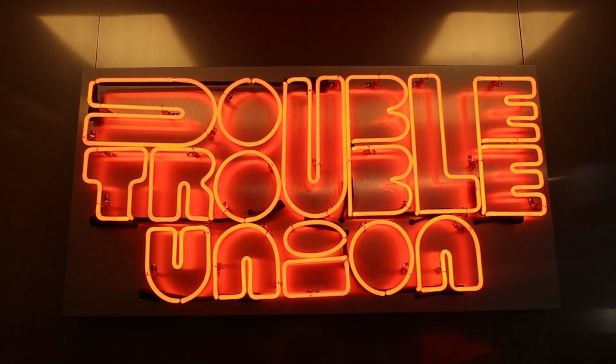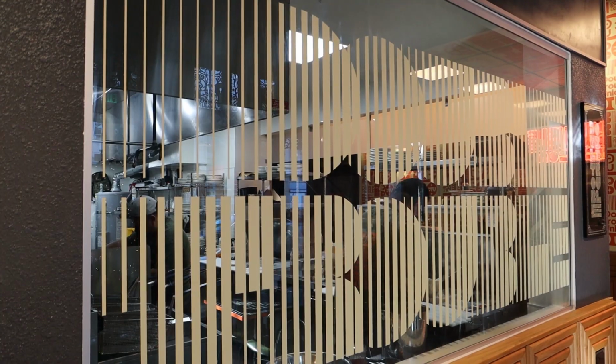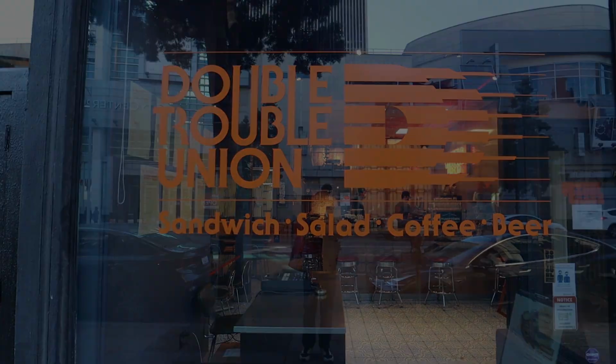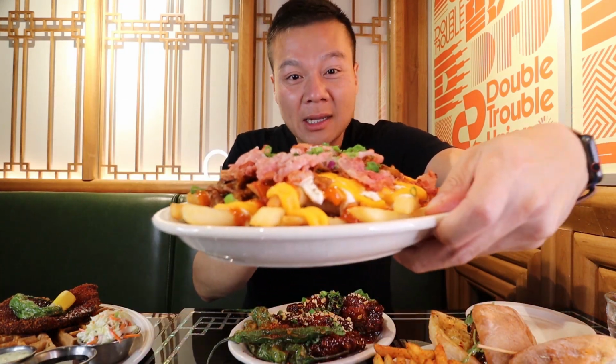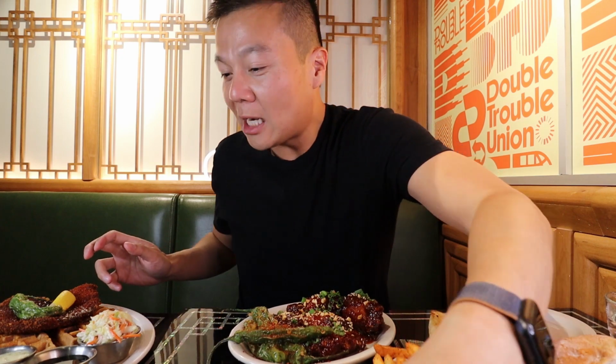Wow. I think I'm in trouble. Double trouble, that is, because look at the amount of food that is in front of me, and every single dish looks super delicious. However, it does look super heavy. Oh my gosh, look at that. I got 1, 2, 3, 4, 5 dishes. Got some of their most popular items on their menu, including appetizers.